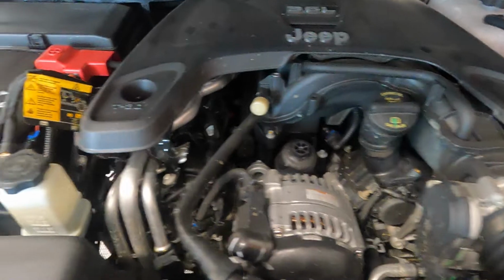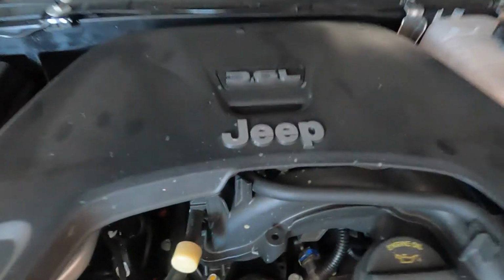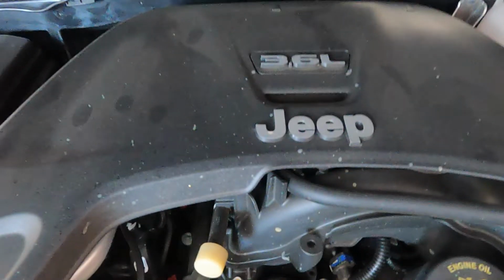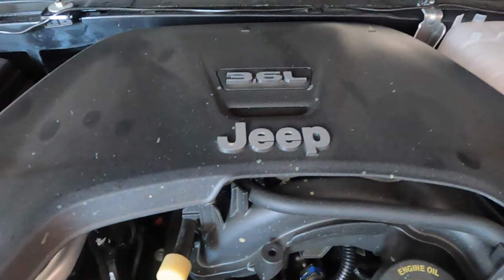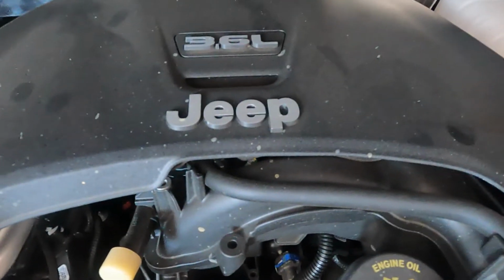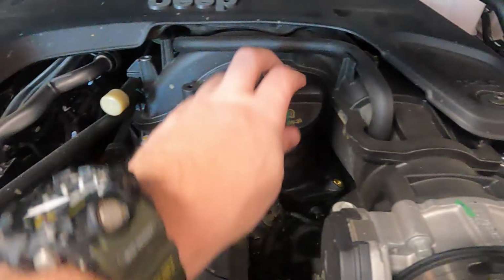Alright guys, so this is the engine bay of the Jeep Gladiator. As you can see, we've got the 3.6 liter Pentastar V6 engine. This is a little bit different engine cover than the 3.6 had in the JK. They've also changed the oil filter spout now. It's centrally located in the valley here.